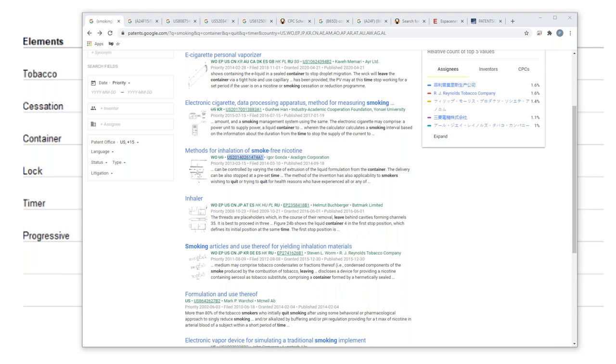I'm not saying it doesn't, but I just haven't heard of it. Yeah, I agree. This one's from Catherine.